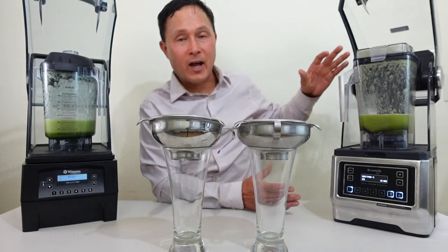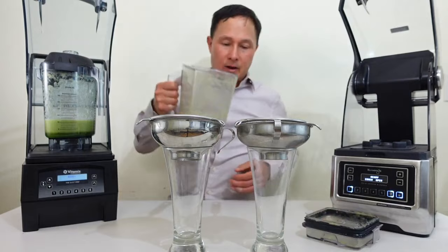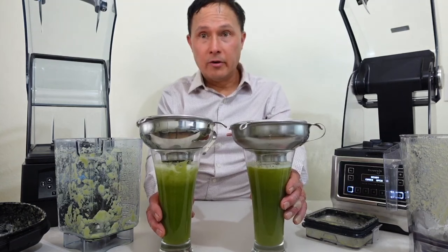All right, so let's go ahead. As you guys can see, there's a little bit of stuff on the top of the carafe. And then let's go ahead and undo the Vitamix top. A little bit of stuff on the top of the Vitamix carafe as well. And let's go ahead and pour both mixtures at the same time through, see which machine did a better job. All right, so look at the blends in there, and then we want to look at the pulp.